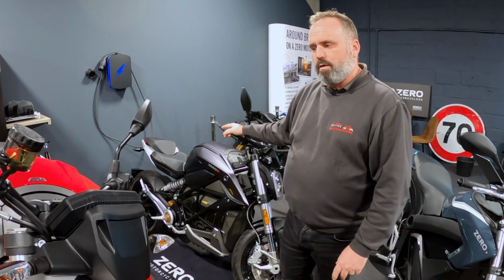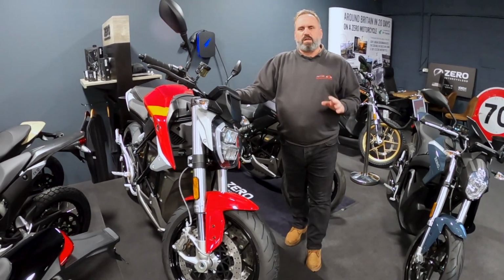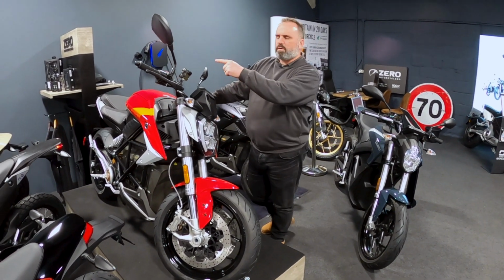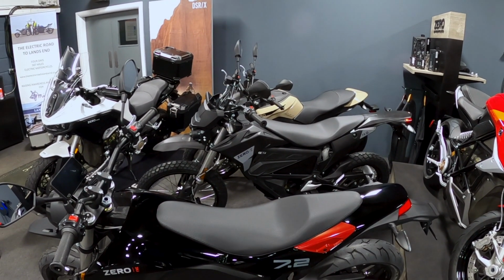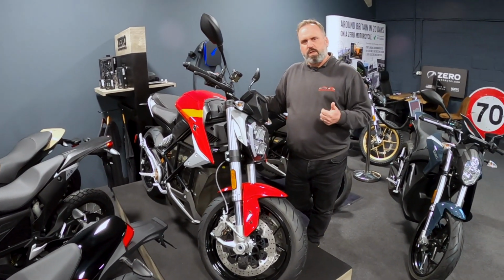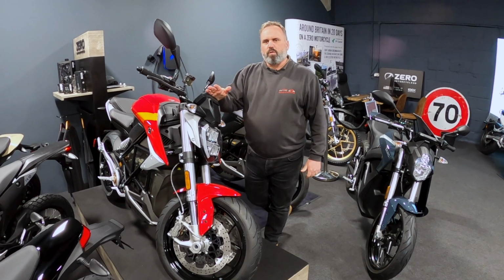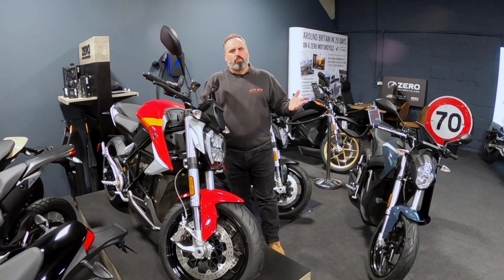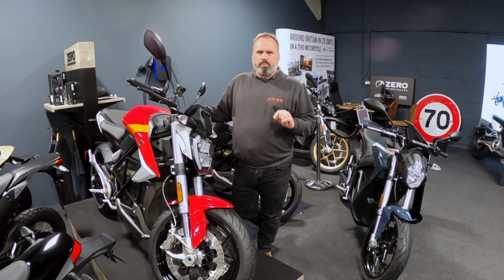We have 2 SRs. We have 7 SRFs. We've got 6 FXEs. Unfortunately, there is only 1 S and there is only 1 DS. But these 22 model year machines represent a significant saving, along with a choice of either free charger on the FXE, free accessory voucher on the SRF, or free Cypher Store upgrades on the SR, or of course, as I said, 0% finance over 4 years, or a 0 deposit PCP.